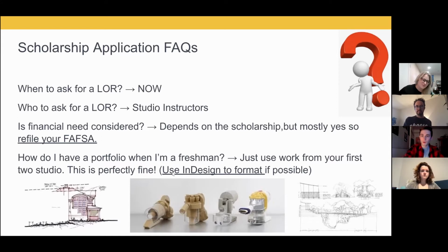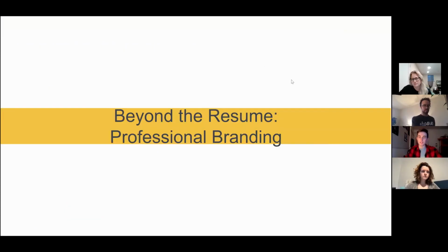Okay. One other thing to be careful of is when you apply for the scholarship, you'll see the general CU scholarship application, and then under that you'll see the environmental design application. You'll want to make sure that you're filling out the environmental design one if you want to be considered for environmental design scholarships. Yeah.